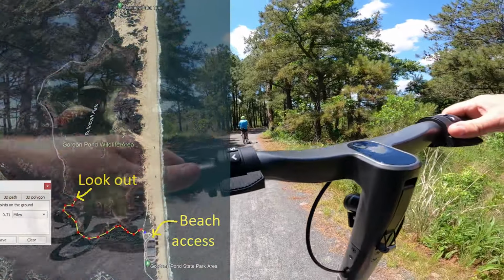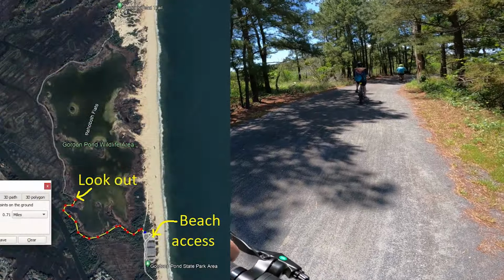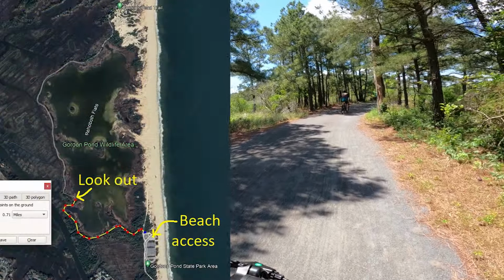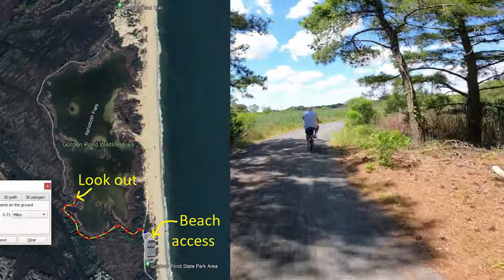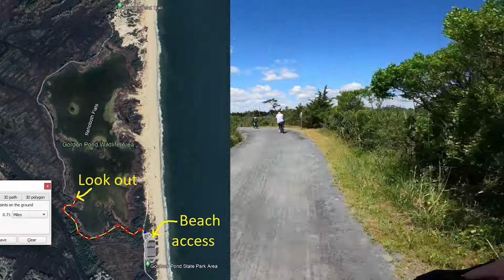Alright, we're at the lookout. We're about 4 miles away from the campground. We have 0.7 mile to go to get to the beach access. The campground is north of this position.